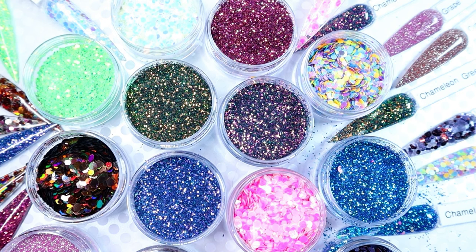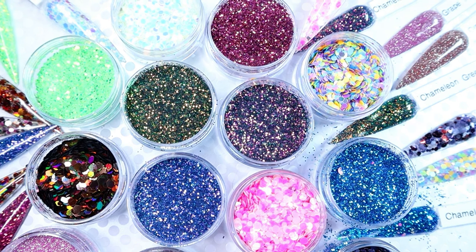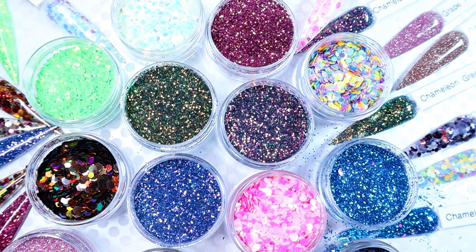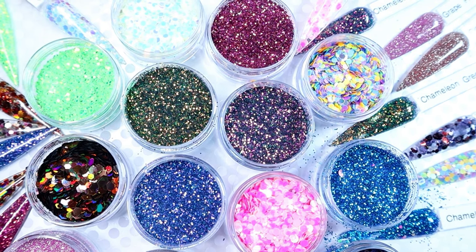And the glow in the darks. Ooh, and the chameleon blue aqua and the chameleon teal purple. Those are actually my favorites. I mean, the grape flash glitter too was nice, but those ones that I mentioned were in the top favorites.